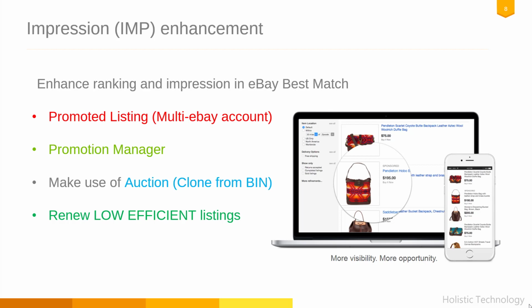In SoldEazy, they are already integrated in the system. So even if you have different accounts or different sites, you can set them up centrally, instead of doing it one by one.